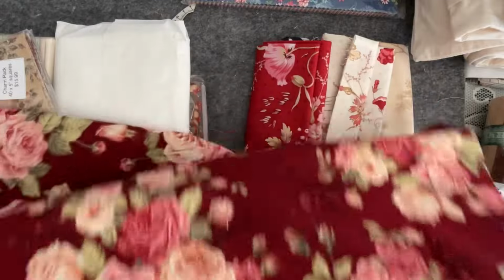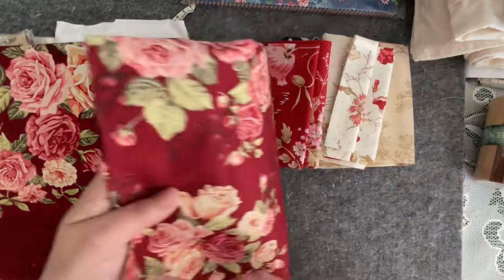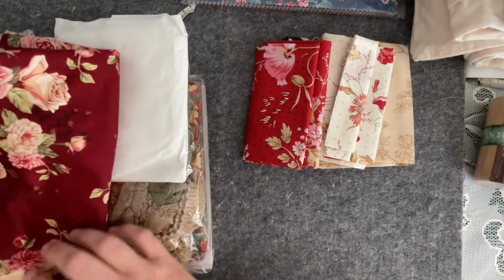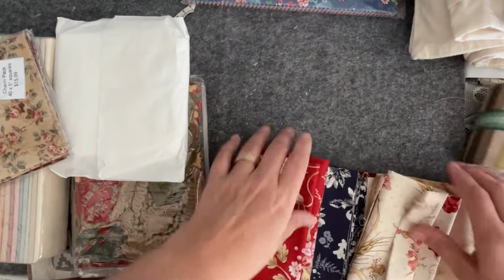So I got half a metre of that to make sure I got some nice big roses. Whether it's just the fabric it's sitting on, this background that makes it look gorgeous to me, I don't know. But you can't go wrong with roses. Beautiful. Half a metre of that, Rosie's Garden.